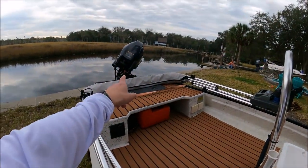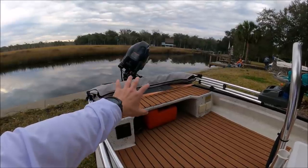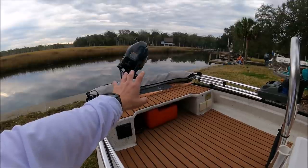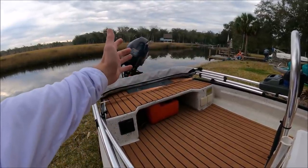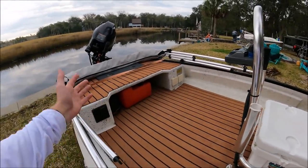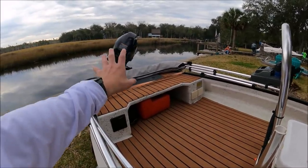I got this nice sea decking. I went and bought a new motor, which was actually a store model, so it had like 1 hour on it of use as the model, and I bought it for $2,200 plus this, put it on the boat. It's run flawless. I really love this Tohatsu 20 horsepower engine. Gets 20 miles to the gallon.